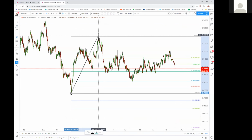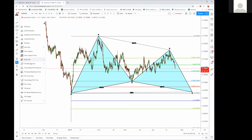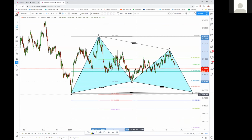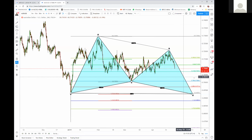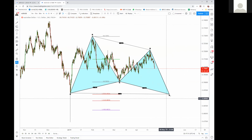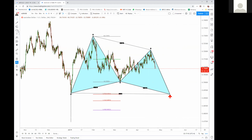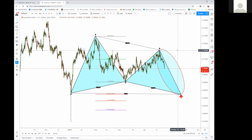if I choose this as the X point, there is a butterfly pattern here for the Aussie dollar. So I think the Aussie is likely to go to 0.6923. Just be ready for that, because this pattern tells you that the Aussie won't have too strong a buy force before it actually hits this level. So that's why our aim is to capture the entire leg from the C to D, to catch this downtrend.